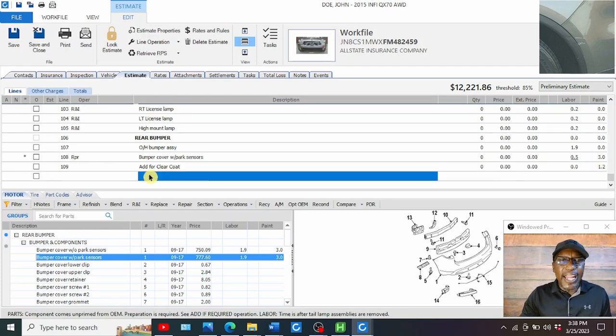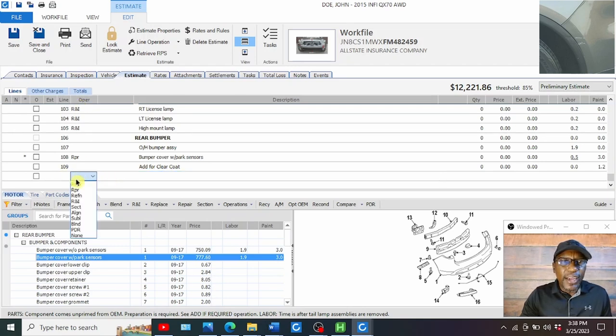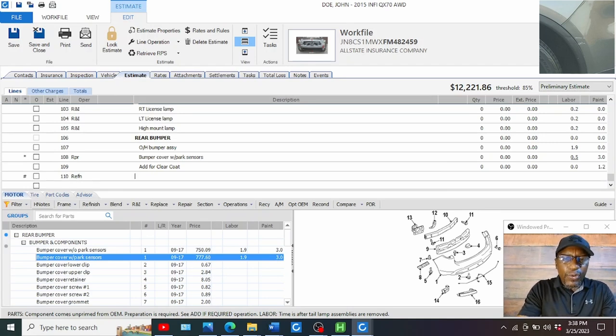So we're going to come and grab us a line right here. In operations here, we're going to click on operations, and we're going to put it under refinish, right? We're going to double click on this line, and we're going to tell the system we want to partial refinish, and the W is for width, right? Full clear. So partial paint, partial refinish mean the same thing with full clear.